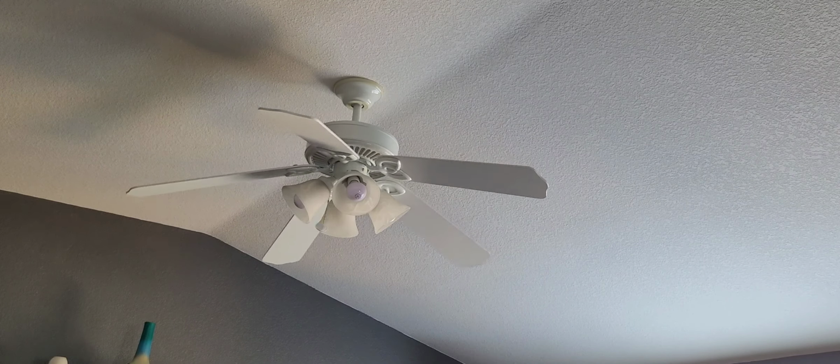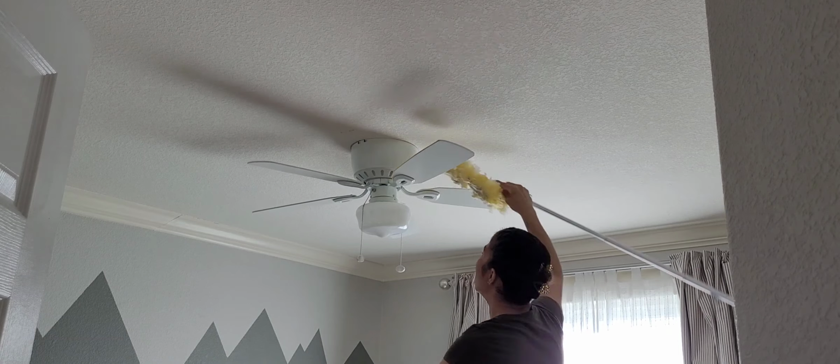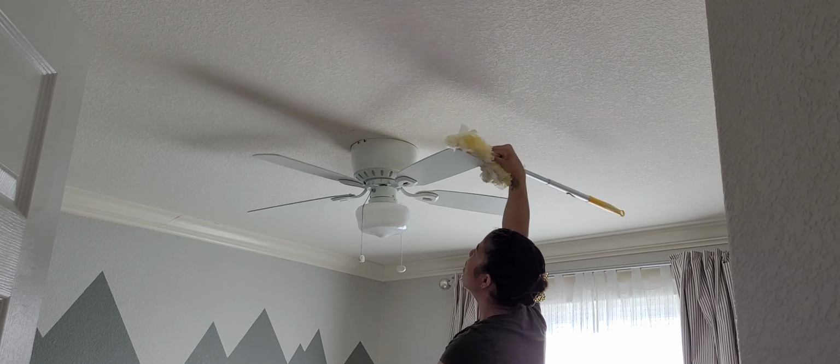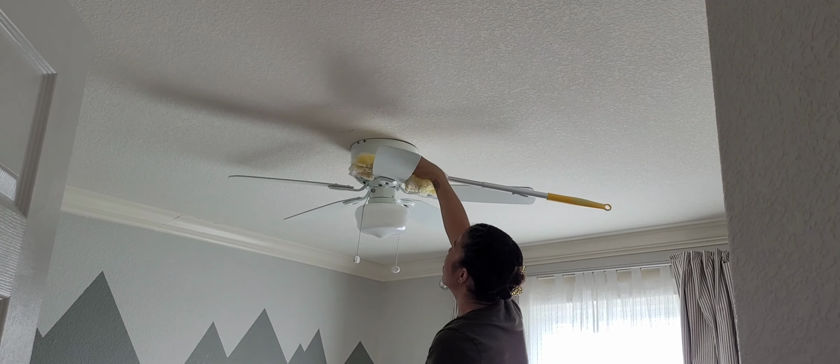I did the best that I could with these fans. I do eventually want to get the big ladder in here. Hubby's going to have to do that for me, so that I'm able to reach it really well and dust them down really well.